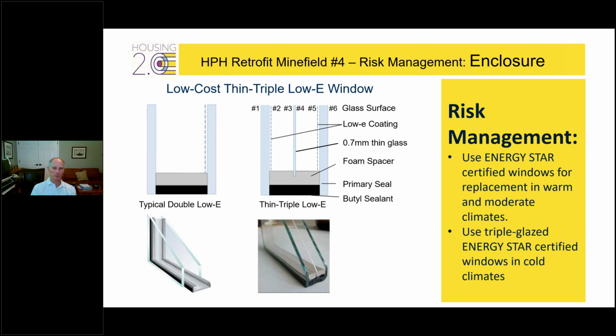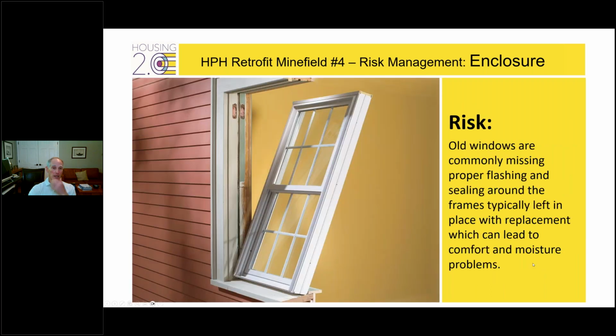So the way we manage risk when we have windows is a big funnel. We use Energy Star certified windows in warm and moderate climates. And we're recommending in cold climates you go beyond Energy Star and use the triple glazed windows, which will also be Energy Star rated, but they'll be Energy Star Plus. And then comes the next big issue with windows.